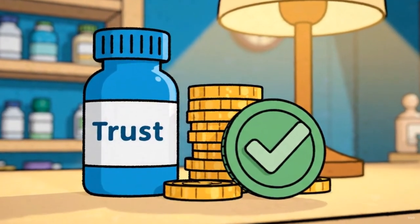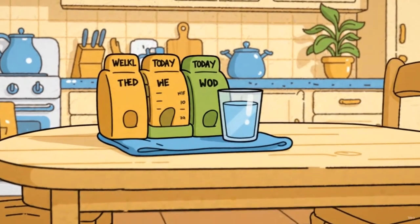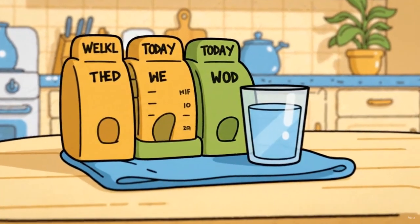Next, we'll break down the fall open enrollment window and why even a plan you love can quietly change its drug list on you every January.